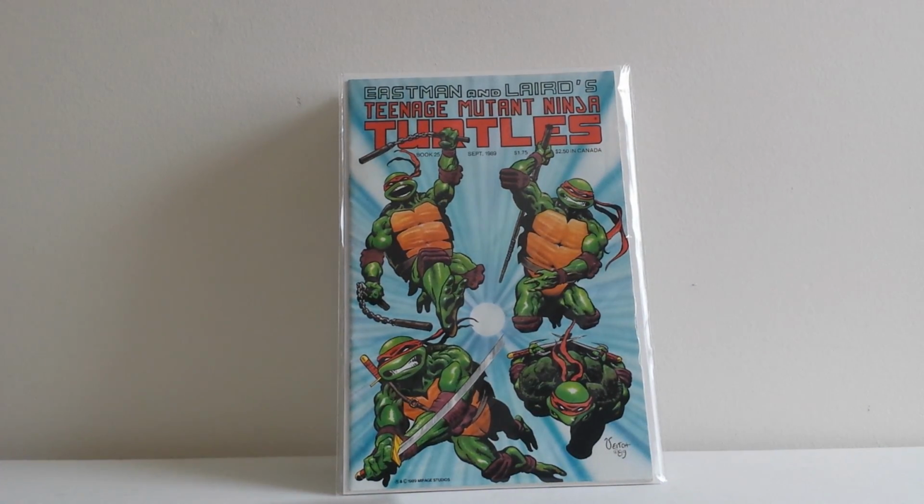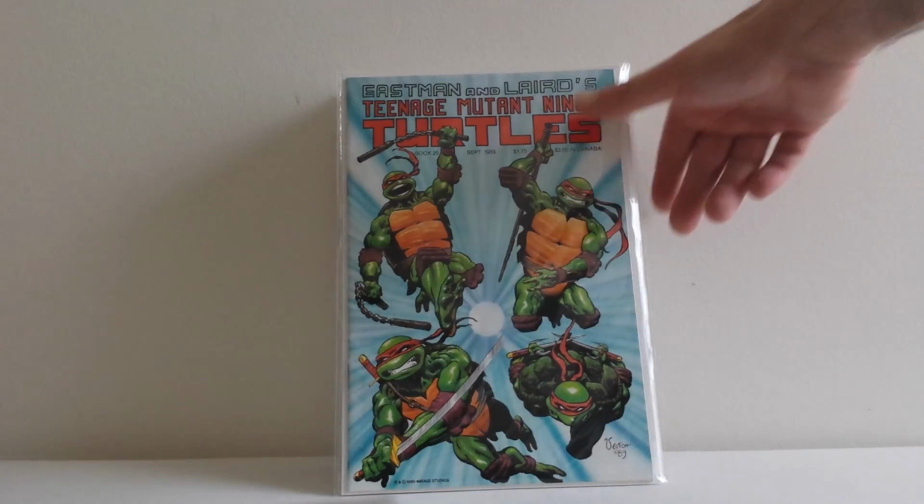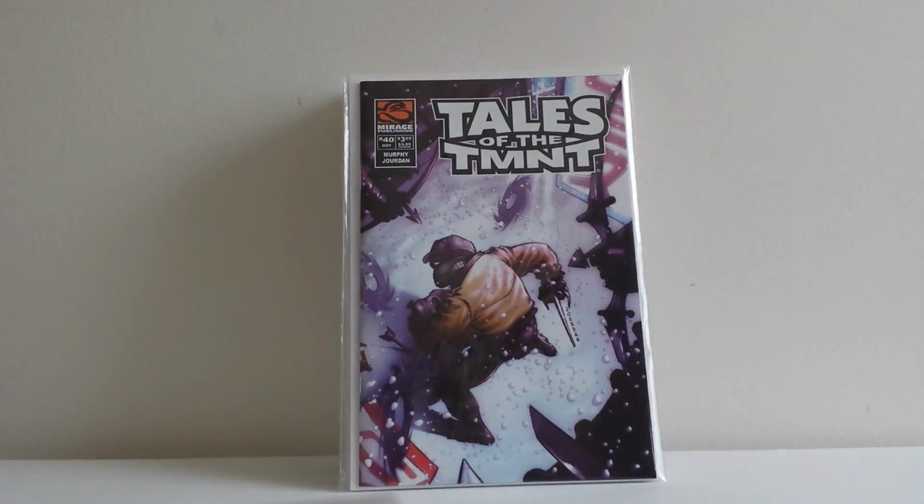I got Teenage Mutant Ninja Turtles #25, and I already had this, but mine was kind of banged up, and I wanted to get it because I love this gorgeous Rick Veitch cover, and I'm going to try and get him to sign it at the end of the month at Baltimore. He's going to be there.